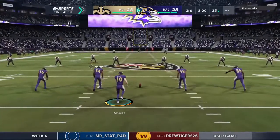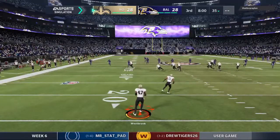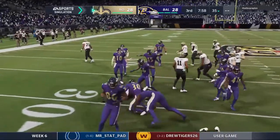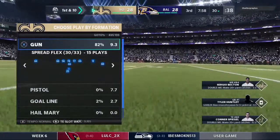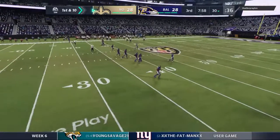To get the party started for the second half. It was an even first half, all tied on the scoreboard. With it on the return now, here's Westbrook. And a nice return sets him up pretty good here right at the 30-yard line. First and 10 at their own 30-yard line. Let's do it one more time.